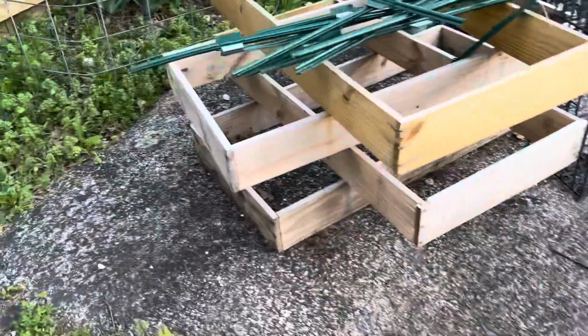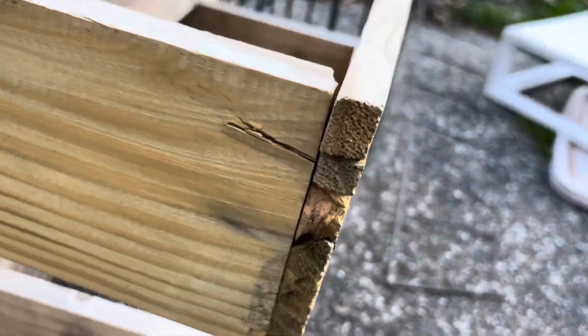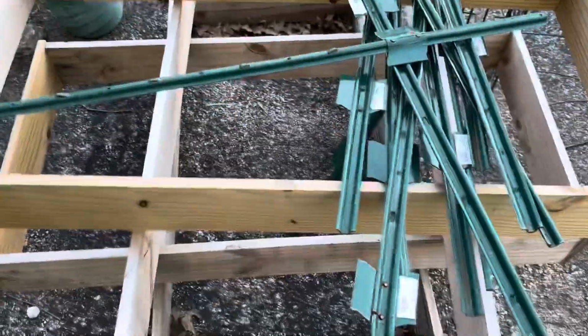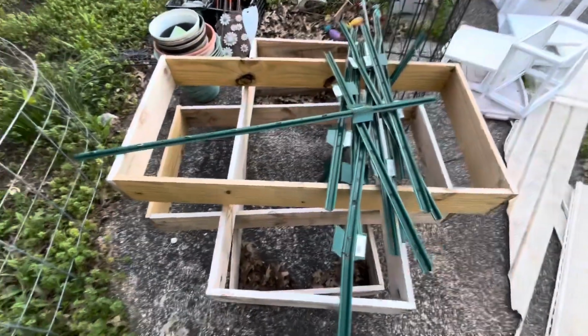Okay, here it is right here. I've got four of these. Oh my God. Did that already snap? Oh no. I got four of these last year. My dad put them together and everything. So I need to get some more, obviously.